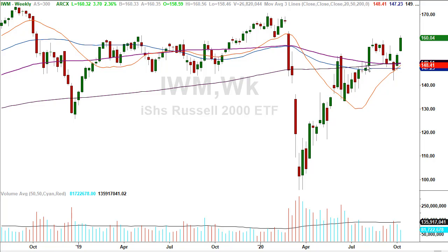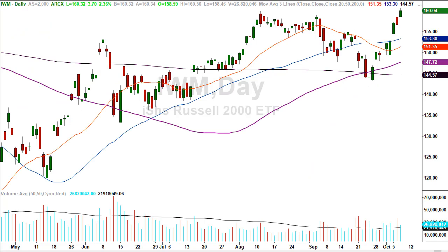This is not a bearish chart. Don't look for this thing to collapse. Below the moving averages on a weekly close, different tune. We're the umpire calling balls and strikes. Uptrend, trend is your friend. Nothing wrong with this tape.